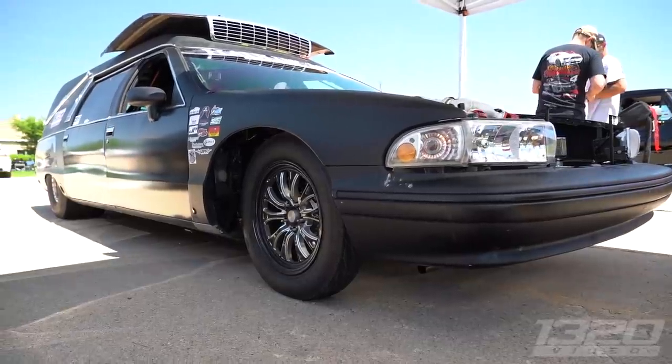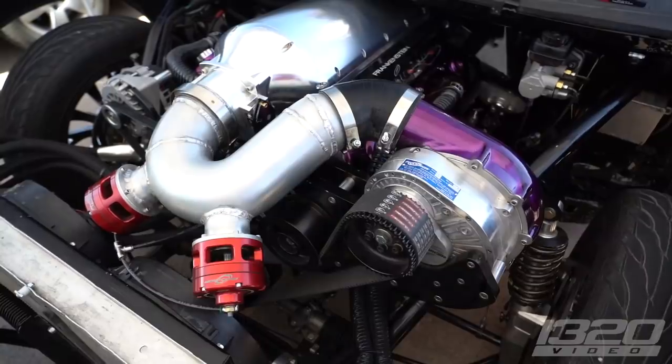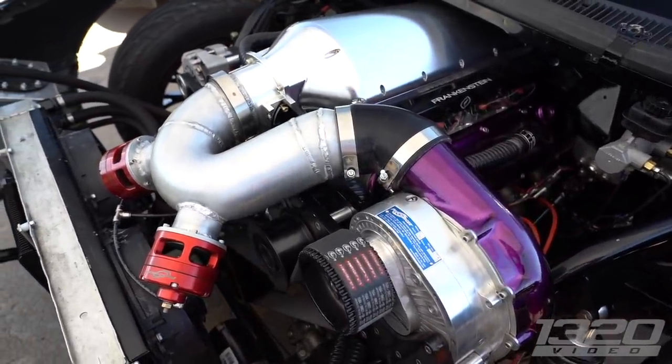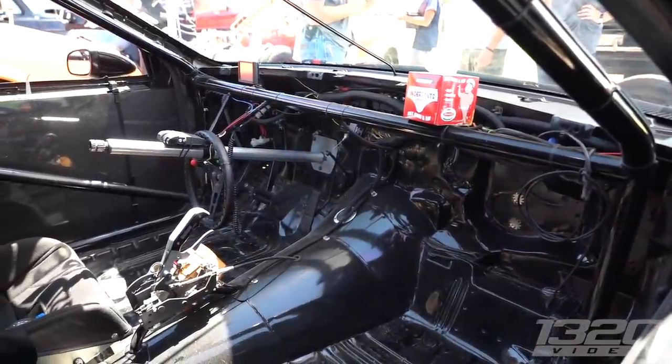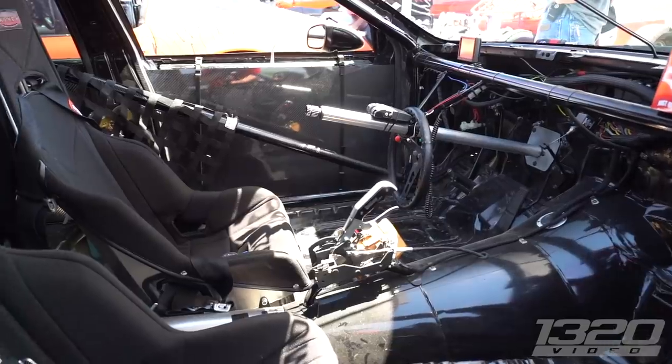Okay. What are the goals for the hearse for the week? Finish, and if I can run an 8 at every track, I'll be happy. All right. How many hits you got under the belt on this thing right now? Not as bad as the Mika. 4 or 5. Okay. So it's a proven 8-second hearse at this point. It almost bracket raced 8s at LS. That's a good sign.